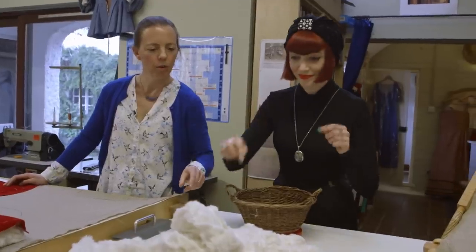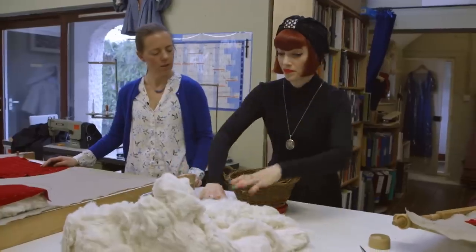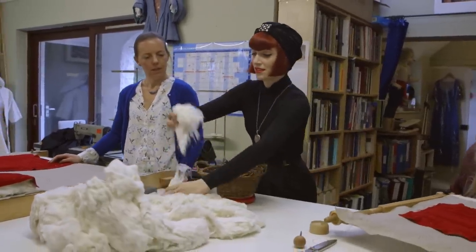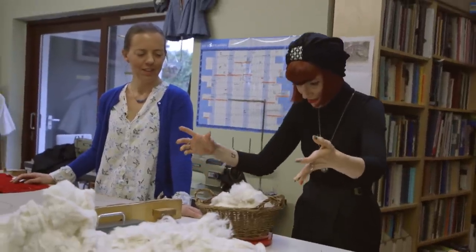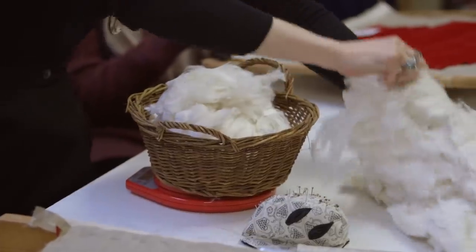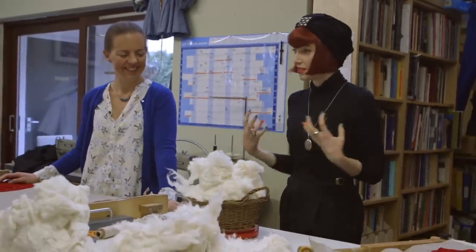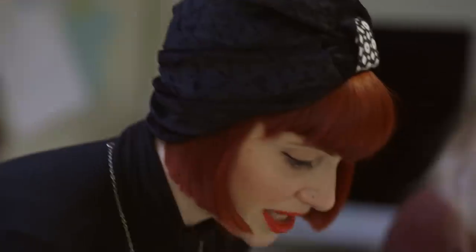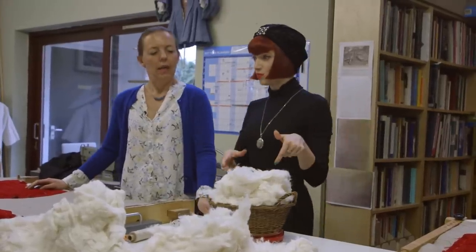Here's our big pile of cotton. And you just want to pull bits off and put them in the basket until we get to 106. 106, okay. That's quite a lot, actually, isn't it? What have you got there? 44. That's loads. There's so much that goes into it, isn't there? No wonder it's such a protective piece of clothing. How's that? 106, perfect. So this amount goes in here, half of a body.